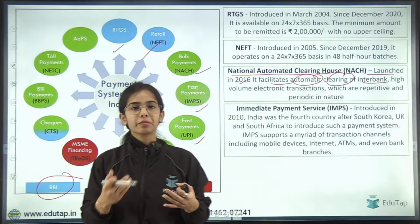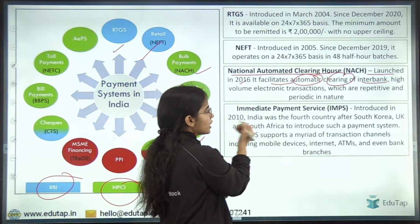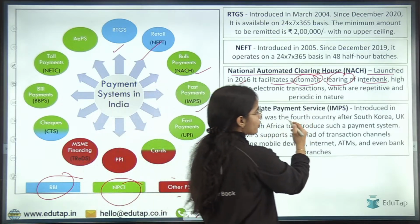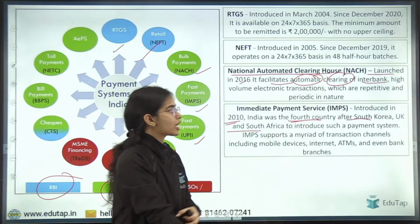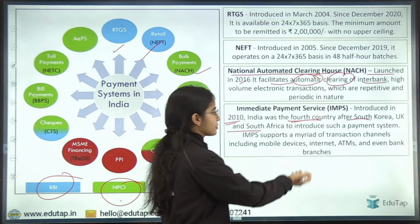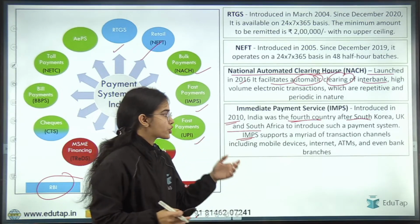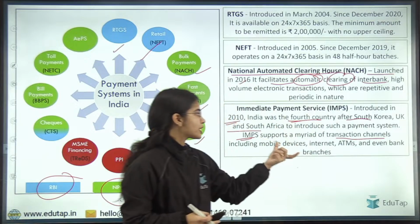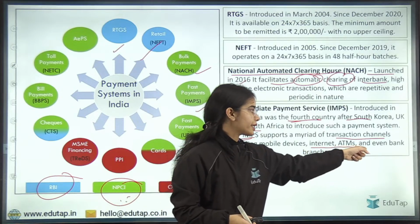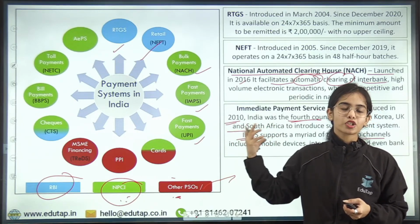So IMPS, this is the immediate payment service, that is on the immediate basis you can send the money. Okay, this was introduced in 2010, and India was the 4th country to introduce such a system. So before India, South Korea, UK and South Africa have already launched this kind of system. Okay, so India is 4th country to launch such a system. Now IMPS supports different kind of initiators for the transaction, that is transaction channels. There are different transaction channels through which the money can be sent, like the mobile devices, the internet, ATMs and even bank branches. Okay, so IMPS is the immediate payment service that was launched by the NPCI.